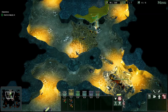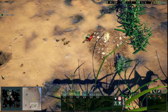There's the grave. Okay, let's see. So this is the roof, I can tell it's because they're brown right there, and the black ant is the black stripes.